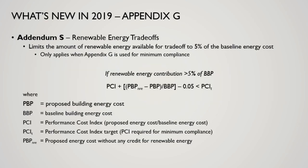Addendum S deals with renewable energy trade-offs, and it limits the amount of trade-off you could have against energy efficiency for renewable energy, but only when it's used for compliance with the standard. If you're going beyond the minimum requirements of the standard, you can get as much credit for renewable energy as you put in your building, but if you're using it trading off against efficiency for minimum compliance, you're only allowed to get 5% of the baseline building energy cost as credit from that renewable energy system. And there's some formulas here. I'm not going to go through the details of the formula, but there's a formula that adjusts your performance cost index based on the amount of renewable energy that you have in the building to make sure that you are still lower than the performance cost index target, which is how compliance is shown in Appendix G.